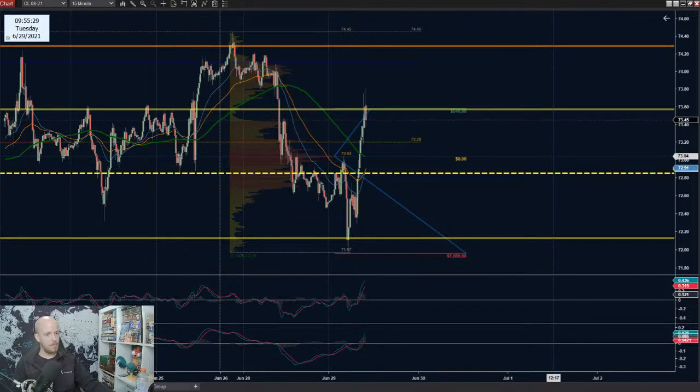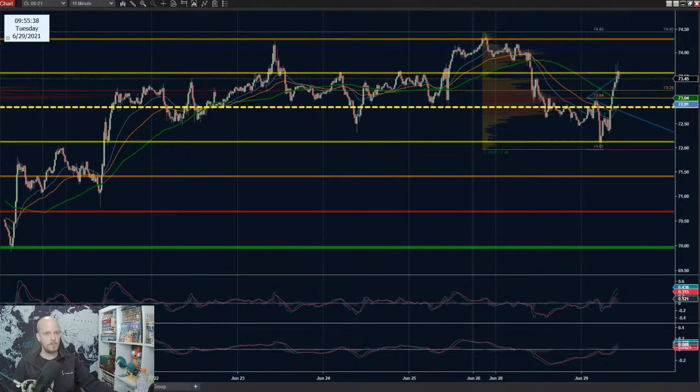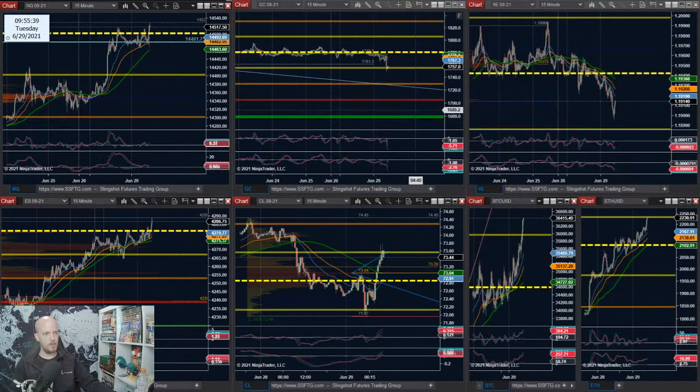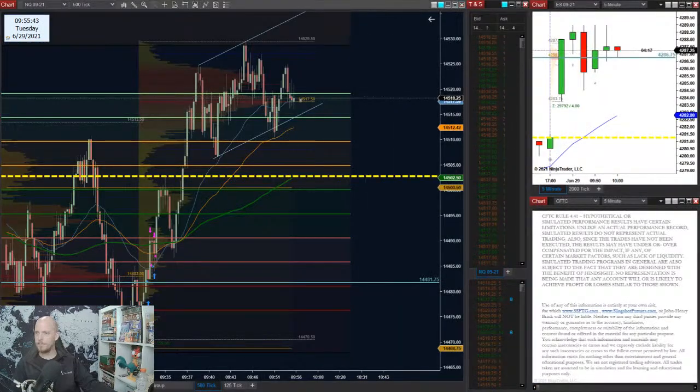It's on the high probability side, which means you're risking more, right? You're increasing your risk to increase the probability. That's the trade-off. A couple different ways to look at crude oil, though. Nothing else is really there yet.